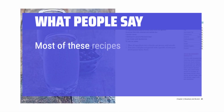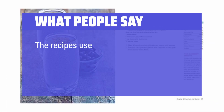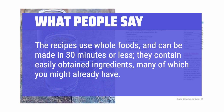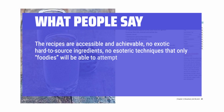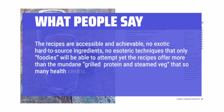What people say. Most of these recipes are simple and with a short list of ingredients I already have or normally purchase. The recipes use whole foods, and can be made in 30 minutes or less. They contain easily obtained ingredients, many of which you might already have. The recipes are accessible and achievable, no exotic hard-to-source ingredients, no esoteric techniques that only foodies will be able to attempt, yet the recipes offer more than the mundane, grilled protein and steamed veg that so many health-centered cookbooks offer.